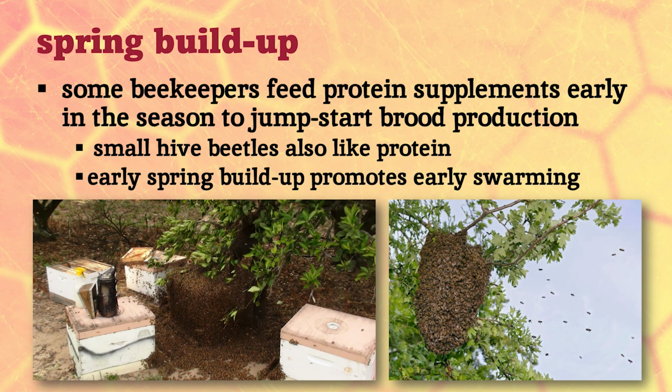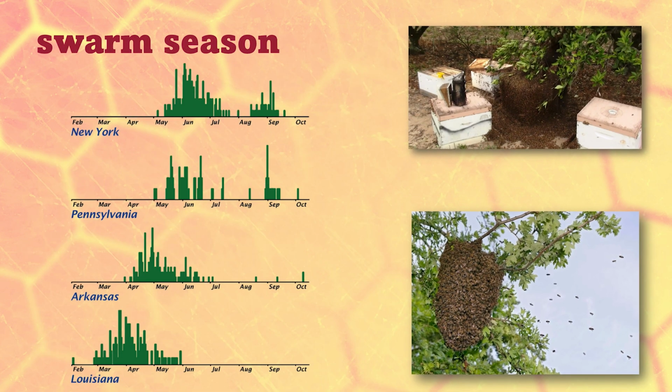And if you're not paying attention, they're going to fly away and they're going to leave you. This is a chart from a book that I copied out of here that kind of shows the swarm season in different areas. In South Louisiana, I think most of this data comes from Baton Rouge area. You can see that swarm season starts beginning of March.